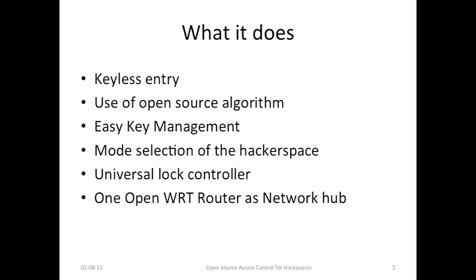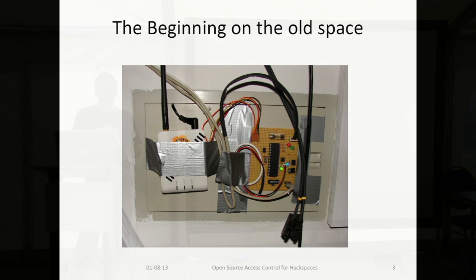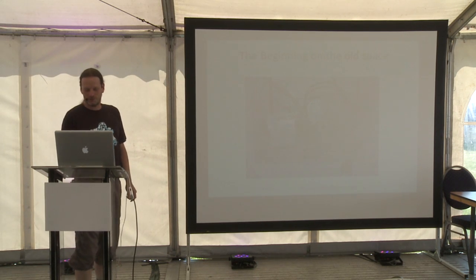For this simple system, we need a standard OpenWRT router. Right now we use a small Carambola board. You can also use any other router that has a simple serial port. So the first prototype: here is a Fonera router, a cheap thing, and some breakout board with an Atmel controller. So just taped together. This was the first one that you get. This will later be built into an aluminium box, but it's still working after some years. And the last one doesn't work very properly anymore.